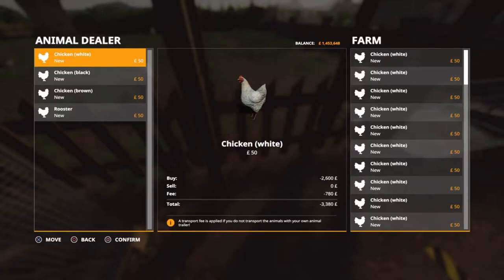I thought chickens will make some money from selling eggs, so we're going to buy, that's 10, 20, 30, 40, 50, so I think it's about 100 chickens perhaps. Actually, let's continue, let's get 200 chickens, because I don't think they reproduce that quickly. Could be wrong, but yeah, 200 chickens.